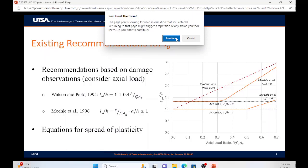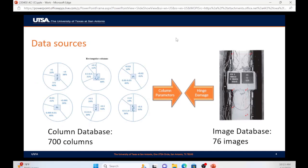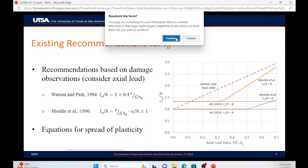The recommendation, as best as we can tell, traces back to the 1990s. There was work by Professor Park, followed up by a discussion by Professor Mehle and others, where they looked at damage. They focused on a couple of approaches for where you need special confinement in a column. One way is to use equations for plasticity. The other is just to look at damage in photographs and make a recommendation based on that.